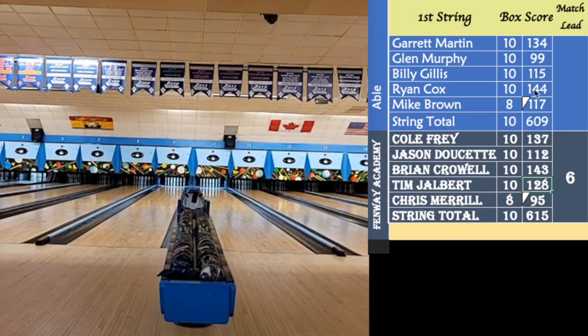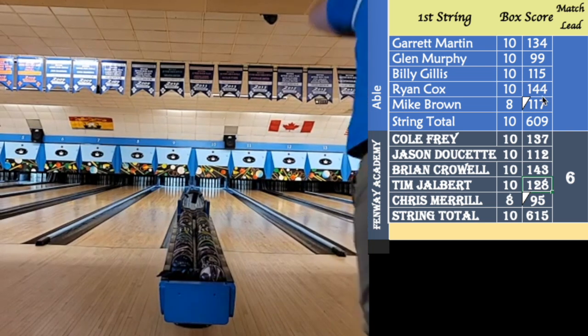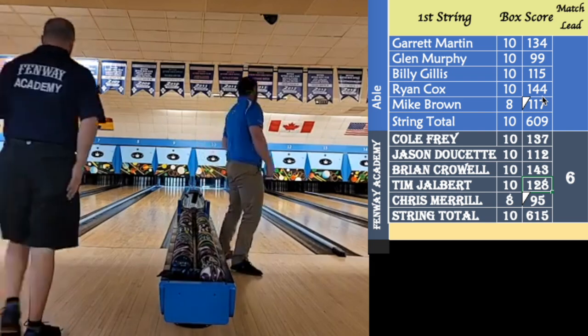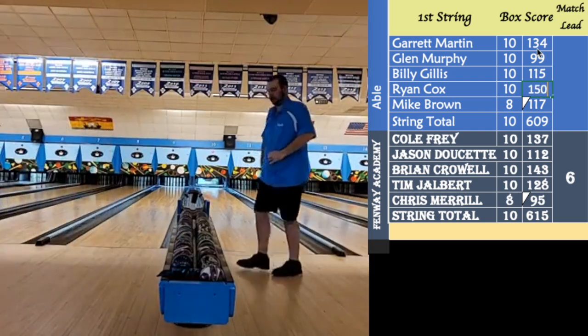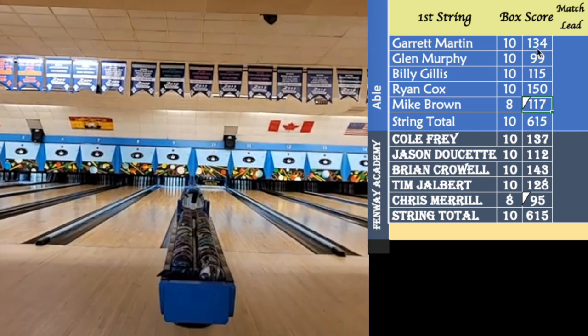Anchor bowlers next. Lead is down to 6. It was 50 pins at the beginning after Brian Crowell got things started with a double strike. Sorry, the 6 fill there. We're at 150. Unofficially, I have it all tied up. It's real close. It's real close.